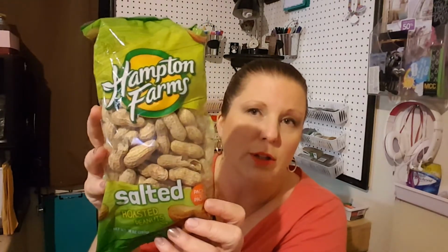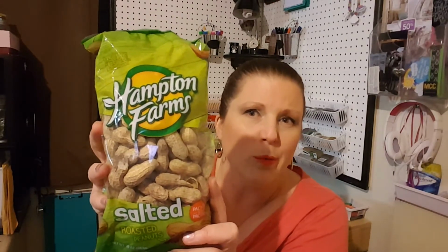And our last food item is a bag of peanuts. So this is actually salted roasted peanuts, and it's 10 ounces for a dollar. And I know I saw this at Walmart, a little bit bigger of a bag, a little bit more money. I didn't do an ounce comparison, but they did have these at Walmart.